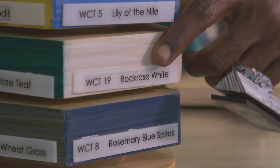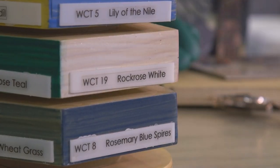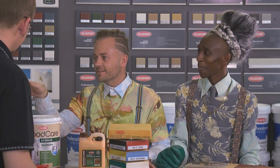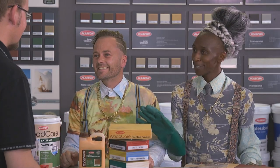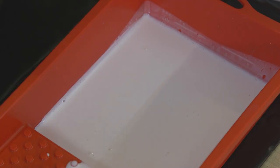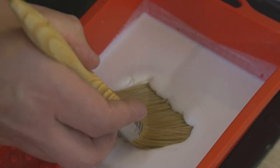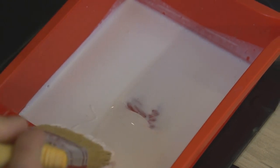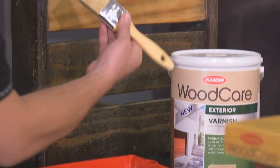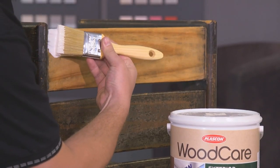Okay, so it's this color here. Can you see that? What's the best way to paint something like this? Up, down, across? That's bad. With the grain or against the grain? Absolutely always with the grain. The brush that you will use is a Hamilton Specialist fiberglass brush. These brushes get used to apply varnishes and oils with.